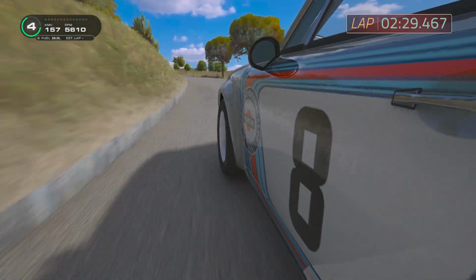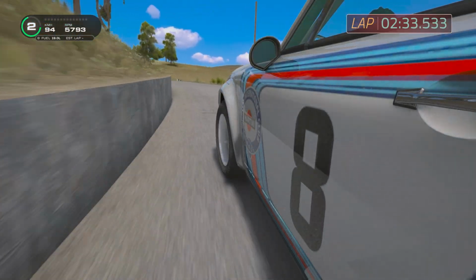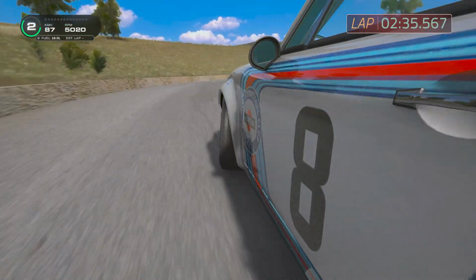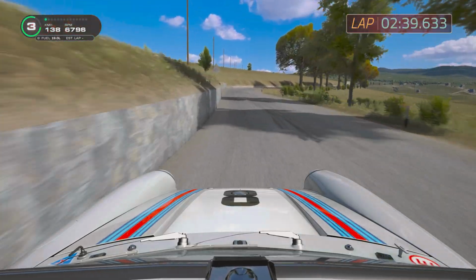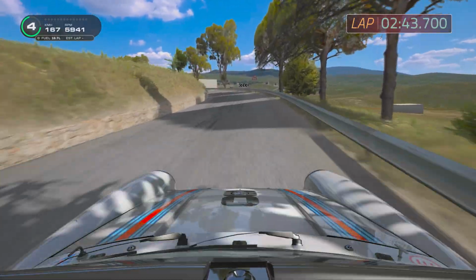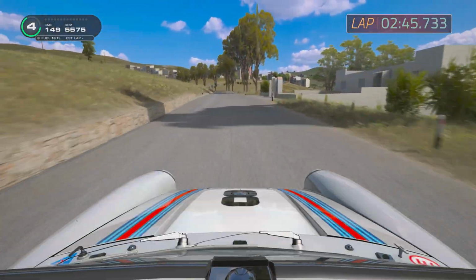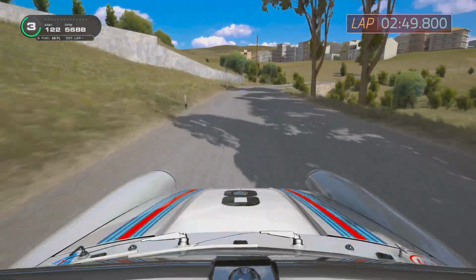So second has been extended. Second's a longer gear just to give us that drive out of the corners, because changing gear is kind of lost time, so I want to do that as little as possible. Third is pretty short, and fourth is quite long, so that we're kind of in that higher gear, giving us that speed.